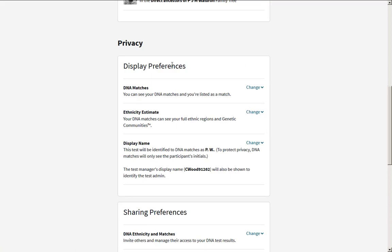The next thing down here, DNA matches. You can see your DNA matches and you're listed as a match. You probably want to leave that on. Your display name. I wish I could change the display name to my real name, but this kit is attached to my cousin's account because I've been doing this since Ancestry didn't want any DNA from outside the United States. So I used my cousin's address in Michigan, and henceforth I'm PW managed by C. Wood, and there's no way of changing that.